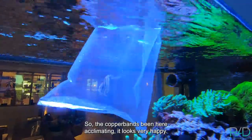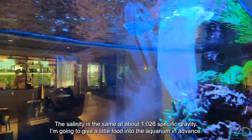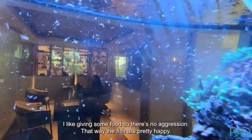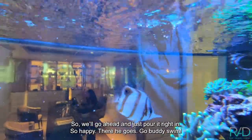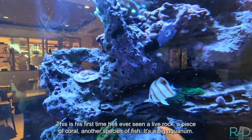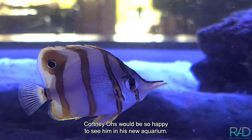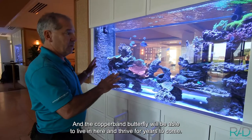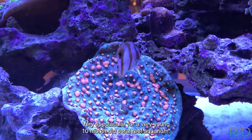So the copperband's been here acclimating. He looks very happy. The salinity is the same, about 1026 specific gravity. I'm gonna give a little food into the aquarium in advance. I like giving some food so there's no aggression. That way the fish are pretty happy. So we'll go ahead and just pour him right in. Just so happy, there he goes. Swim, buddy, swim. This is his first time he's ever seen a live rock, a piece of coral, another species of fish. It's a big aquarium. Everyone would be so happy to see him in his new aquarium. And the copperband butterfly will be able to live in here and thrive for years to come. Very spectacular for a very young 10-month-old coral reef aquarium.